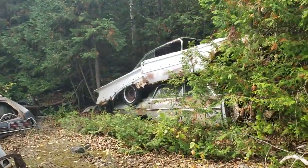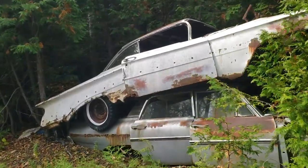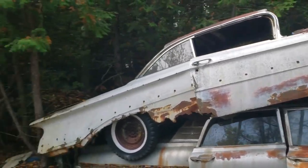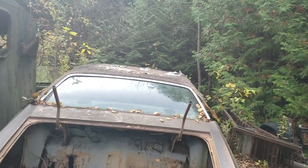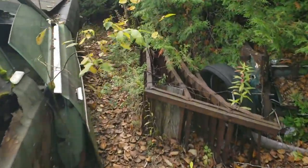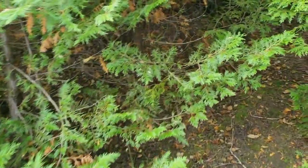Check this out right here. Look at this, two old cars stacked on top of each other. Crazy, right? And then here, you've got this old car right here, and I have to apologize, guys and girls, I am not a car enthusiast, so I don't know a lot about cars. So you guys are going to have to tell me in the comments, what types of cars are we looking at?